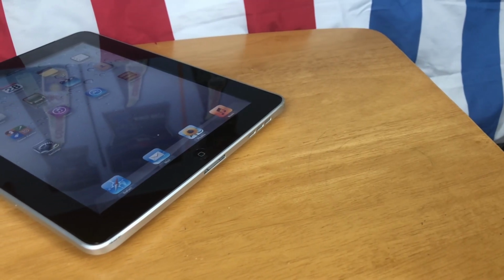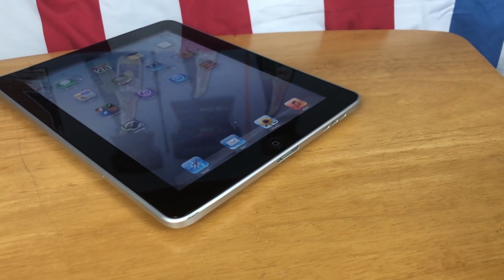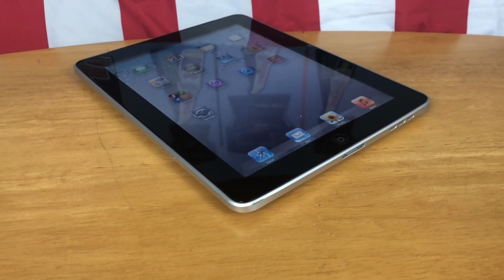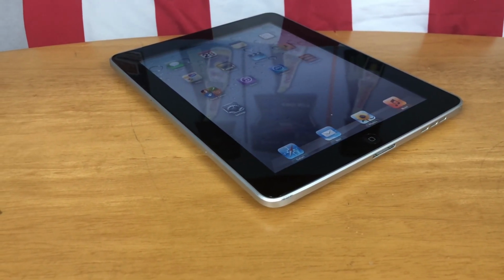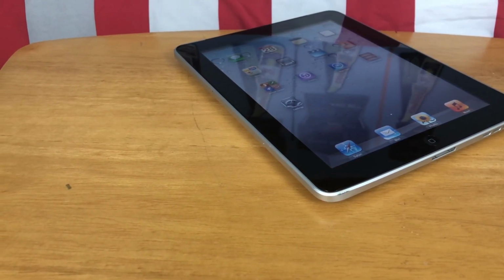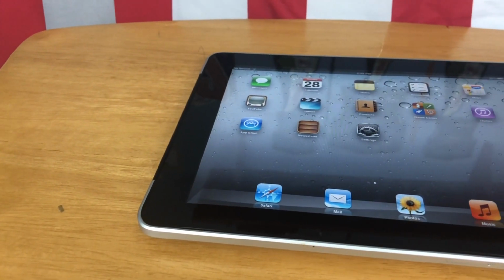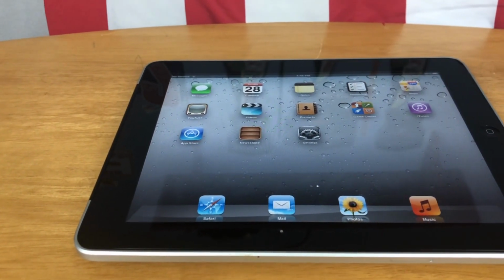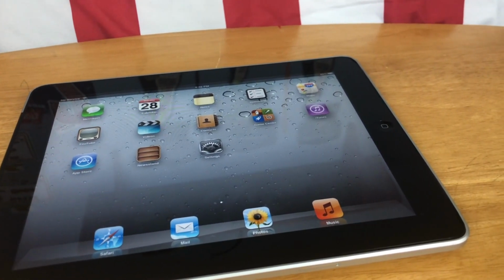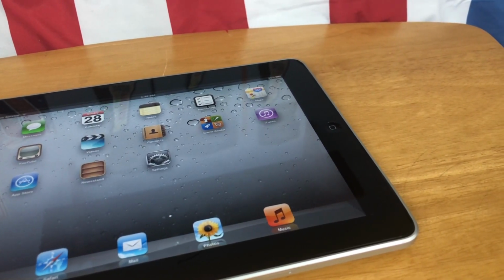The iPad first generation was unveiled on January 27, 2010, and the Wi-Fi model was released on April 3rd, and the cellular model was released on April 30th. The iPad first generation has an Apple A4 1 GHz processor, 256 megabytes of RAM, and 16, 32, or 64 gigabyte storage configurations. It originally shipped on iOS 3.2, but it can run up to iOS 5.1.1.